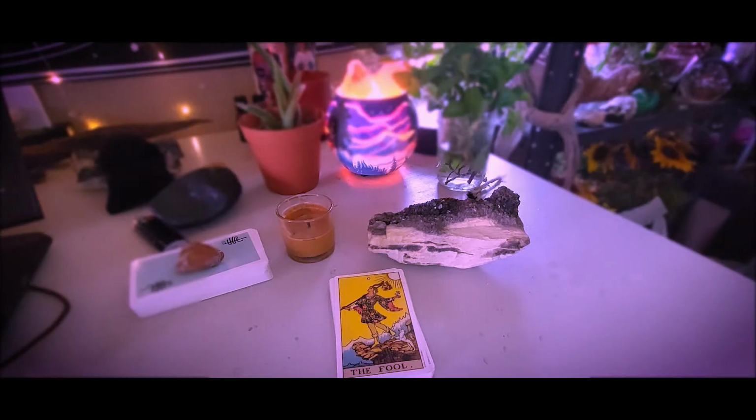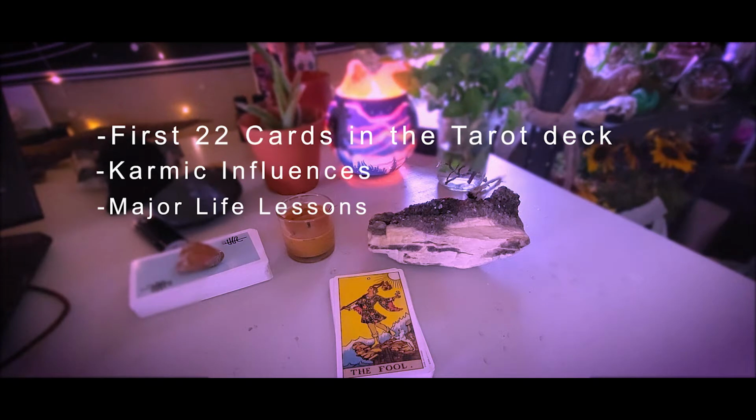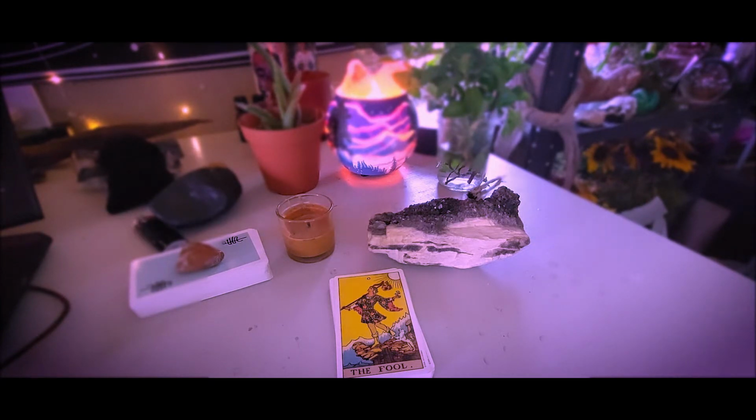The Major Arcana are the first 22 cards in the tarot deck. These cards represent karmic influences and major life lessons we are all faced with. They are typically looked at as unchangeable events, although I've seen where they can change. So through studying the Major Arcana, you can actually learn how the universe works. The word arcana actually means secrets or mysteries. They're also called the trumps or triumphs. So these 22 cards are major mysteries that we learn throughout life.